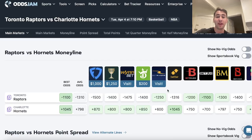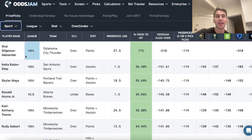The Raptors are the favorite here. They're at minus money. You have to bet $1,500 on FanDuel to win back $100 in profit betting on the Raptors money line. They're a huge favorite, right? The lines are juiced towards the Raptors. They're the favored team. That's why they're minus money. It's the same thing here.